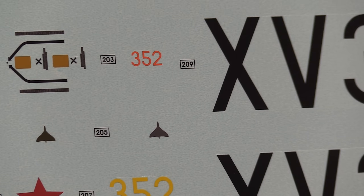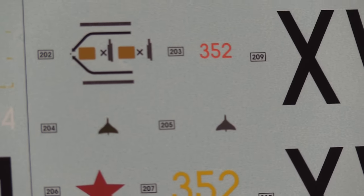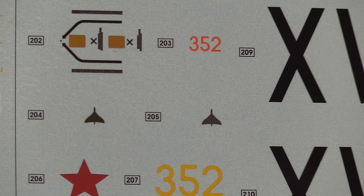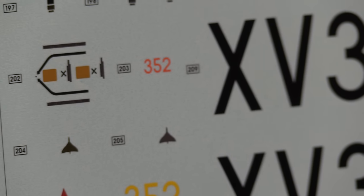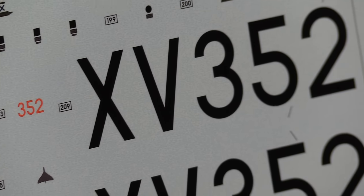Vulcan markings. Now, what does that mean, actually? We'll get into that later, perhaps. I'm sure it's my ignorance now. I didn't anticipate having a couple of Vulcans on the side, unless it's to do with refuelling. It probably means that they've been refuelled by Vulcans, perhaps.